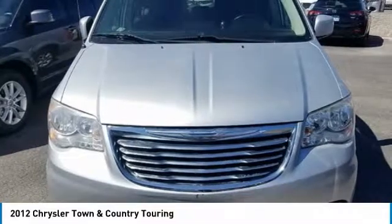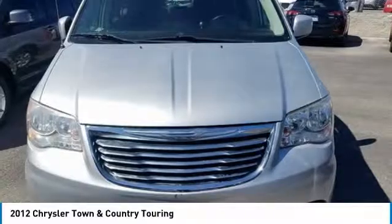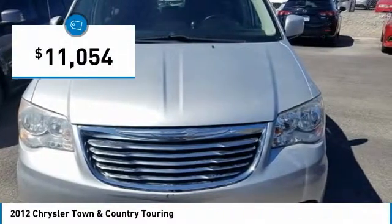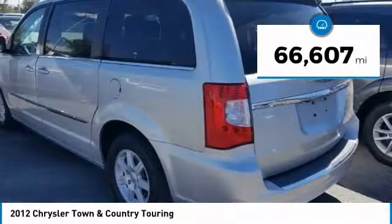Seat 7 comfortably and choose from stow and go seating or the innovative swivel and go seating, and is priced below $15,000. This vehicle has less than 70,000 miles.